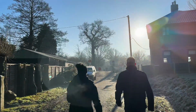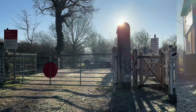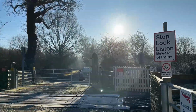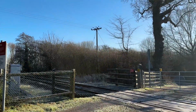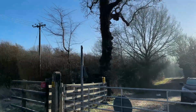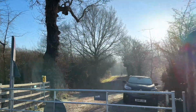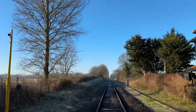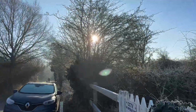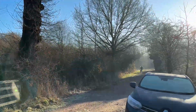Okay, we're still walking towards the road and we're walking on Spratt's Water Lane. Up ahead we have the old railway line crossing. Give you a quick glimpse down both ways of the track. Okay, so we'll carry on walking until we get to the road at the bottom.